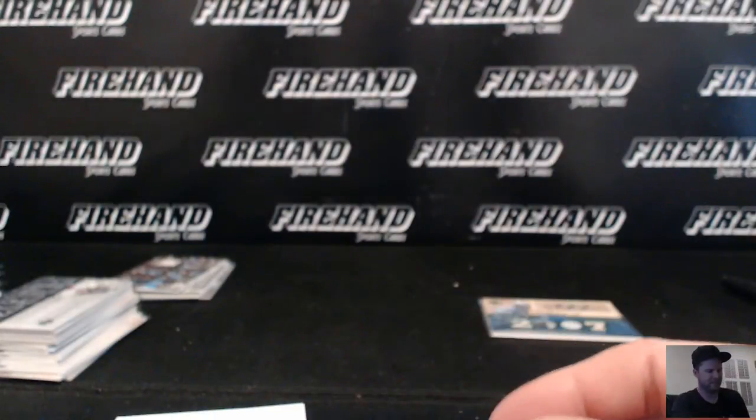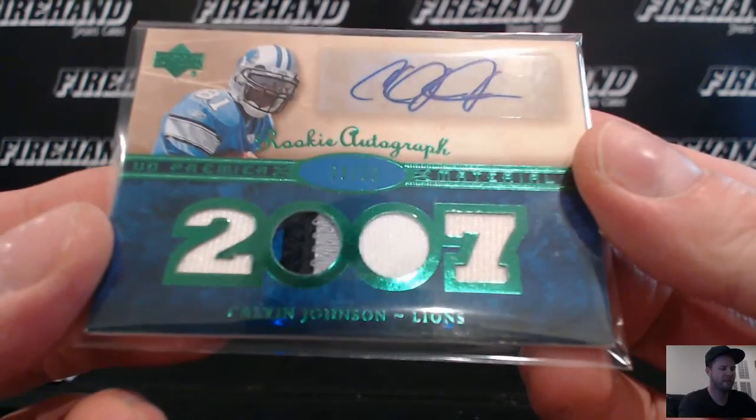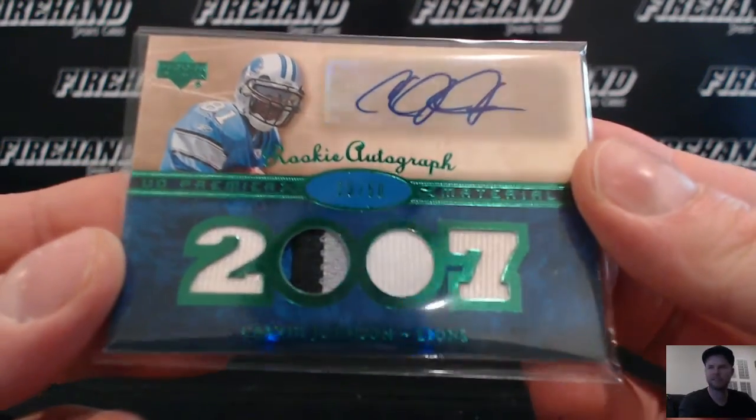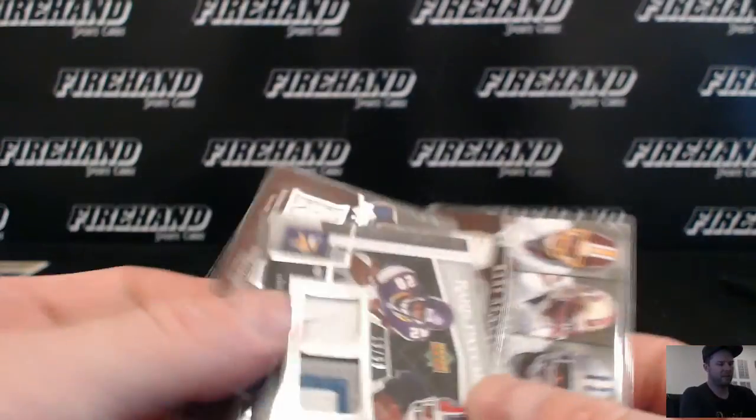That does it, guys, for the case break. We got three randoms to do. One more look at Megatron. Rookie patch auto, man. That is great. Excited to hit that one. Congrats again, Bolt Fan. All right, let's do our randoms here. What do we got? We got a double, a triple, and a quad. We'll do the double first.